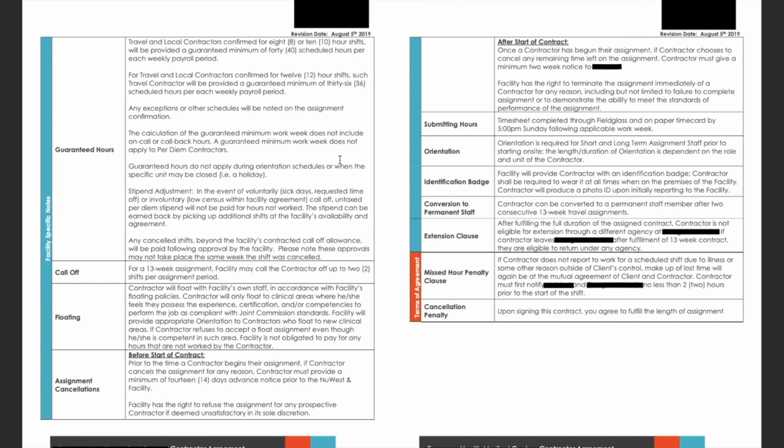Guaranteed hours do not apply during orientation schedules or when the specific unit may be closed. So this actually applied to me because during my first week for orientation, I only got around 30 hours, I think, for that week. Stipend adjustment: in the event of voluntary or involuntary call-off, untaxed per diem stipend will not be paid for hours not worked. So this is important. Sometimes some companies have the policy that they will pay you your stipends as long as you were there and available to work.